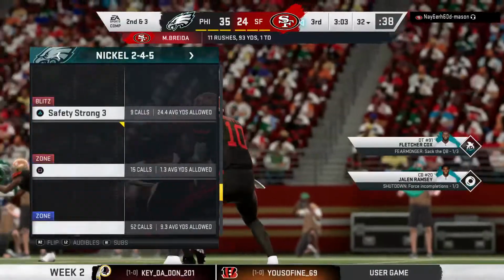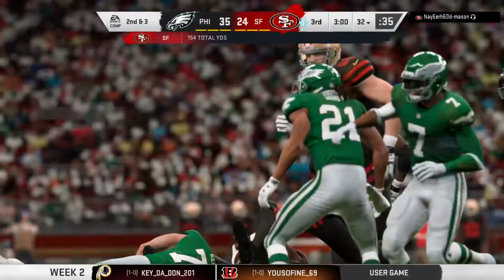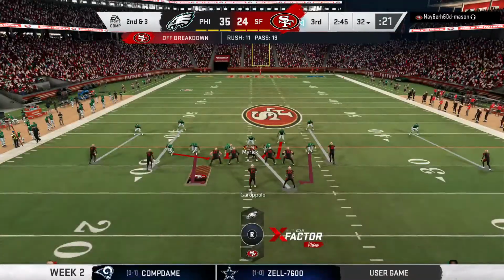Well, hopefully there's some determination that sets in because they weren't ready to go on the last one. Give all the credit to the offensive guys for getting it done, but to allow a run of that length, that's just not being prepared.